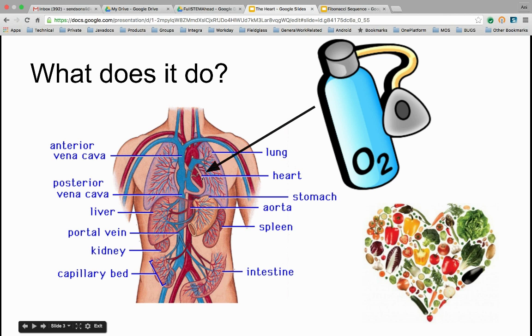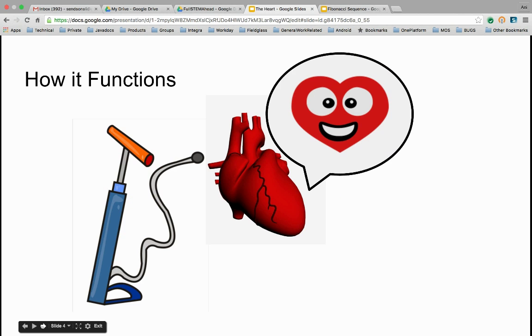What does it do? The heart muscle is special because of what it does. The heart sends blood around your body, and the blood provides your body with the oxygen and nutrients it needs. It also carries away waste. Without your heart, you wouldn't be able to live. How does your heart function? Well, your heart is sort of like a pump, or two pumps in one. The right side of your heart receives the blood from the body and pumps it into the lungs, whereas the left side of the heart does the exact opposite. It receives blood from the lungs and pumps it out to the body.